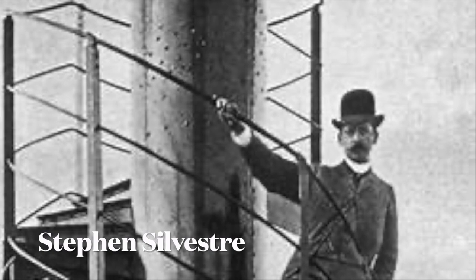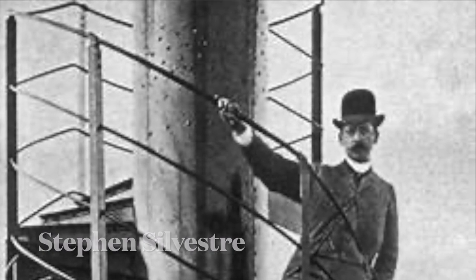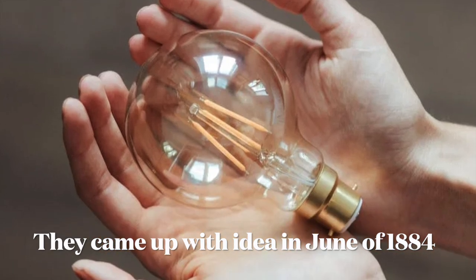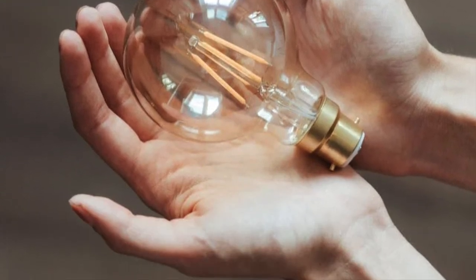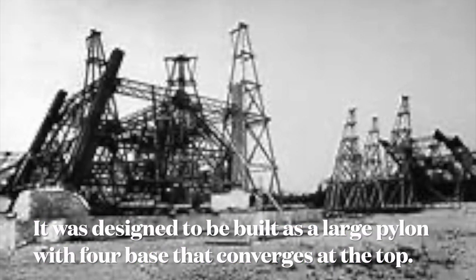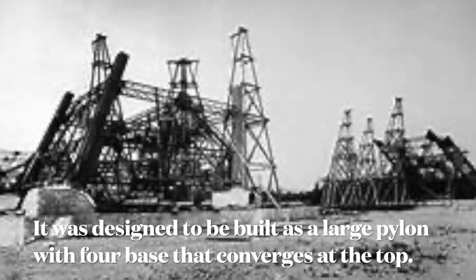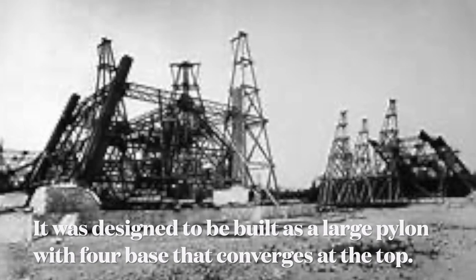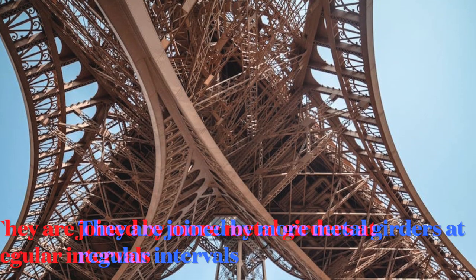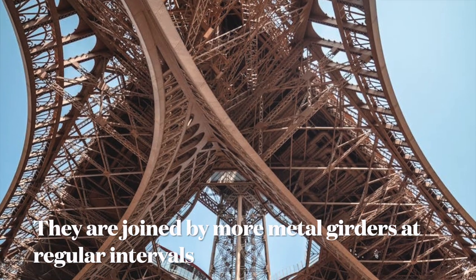Émile Nouguier and Maurice Koechlin, the two chief engineers in Eiffel's company, had the idea for a very tall tower in June of 1884. It was to be designed like a large pylon with four columns of lattice work girders, separated at the base and coming together at the top, and joined to each other by more metal girders at regular intervals.